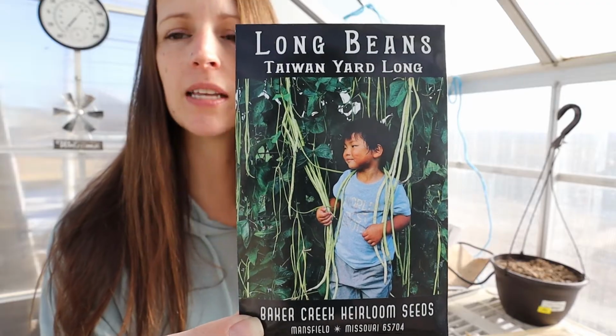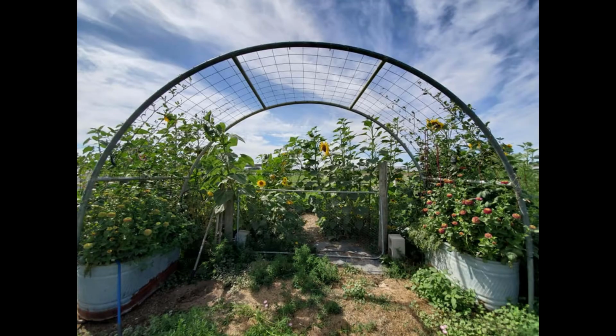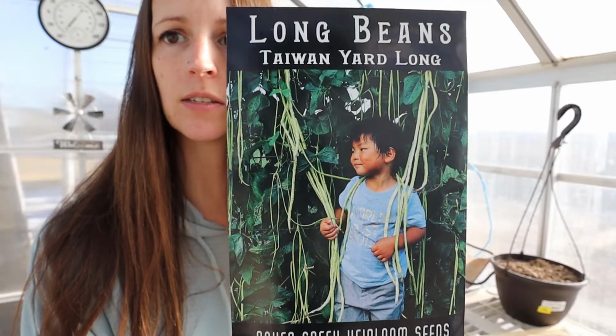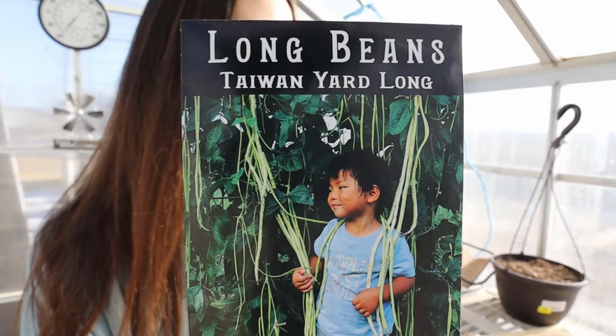My trellis is a recycled trampoline frame, and then we took the panels that you would put in concrete and Adam welded it to that. So this is what I have planned to go there.